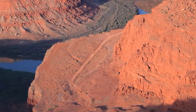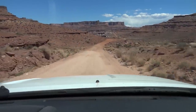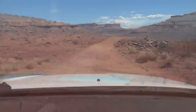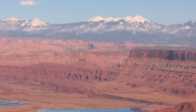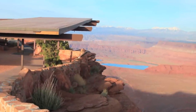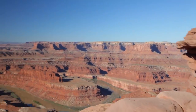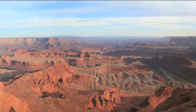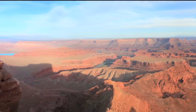The dirt road below is the Schaefer Trail. It starts in the island in the sky. The gravel continues on for 17 miles until it reaches the Colorado River. To the east, there's a view of snow-capped mountains. Also to the east, you see the colorful evaporation ponds from a potash mining business. On a clear, still morning, Dead Horse Point is another place with the sounds of silence. On a clear day, the view stretches out nearly 100 miles in almost any direction.